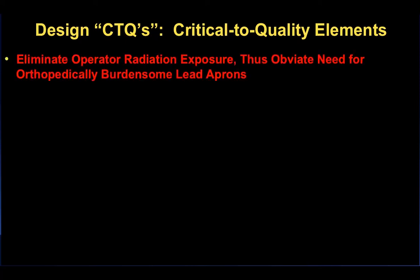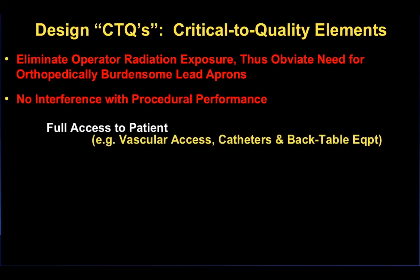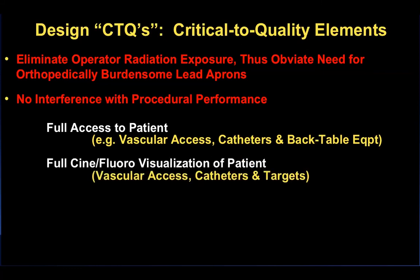So I've been working for some years on a system to do that. And here are some of what we call the critical to quality elements, or CTQs, of a design system. It has to eliminate operator radiation exposure, or at least dramatically reduce it, but reduce it enough so that it obviates the need for wearing leaded aprons. There must be no interference with procedural performance, of course. There's got to be full access to the patient for vascular access, catheters, and of course the back table for equipment. One has to be able to have full fluoroscopic cine visualization, not only of the heart, but of appropriate vascular access sites and the catheters.